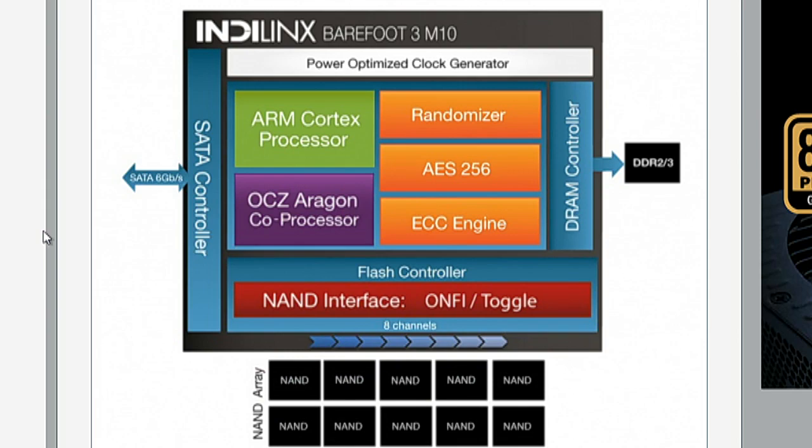But I will say this. So you basically picture a Vector, which is a Barefoot 3 controller, and then there's a slightly newer version of the Barefoot 3 controller in this new version, Vertex 450. And that is driving 20 nanometer flash, whereas the Vector was driving 25 nanometer. Both of those drives used IMFT, Intel Micron Fab based memory that OCZ decided to go with. Back with the Vector, they did that new thing where they were packaging the flash memory themselves because they said it was cheaper that way. And now with this model, they're just going with the off-the-shelf, straight from IMFT packaged flash memory.